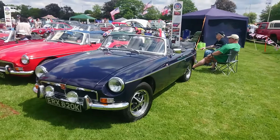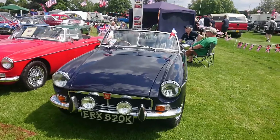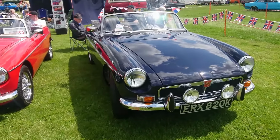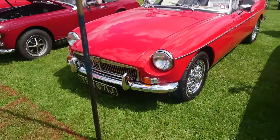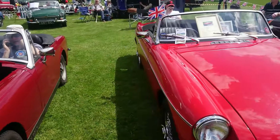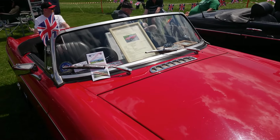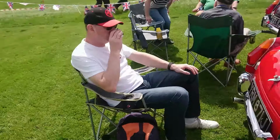Lots and lots of MGBs and midgets as expected. Starting off with this one, 1971-72 MGB. Just after they had the fish mouth grill, so probably 72 that one. This one's a little bit earlier, before the fish mouth. Actually, this one, it's a 1970. Fish mouth grill. Didn't really last well, did it? So if we can find the car which has it.